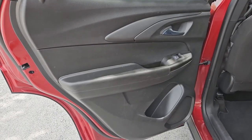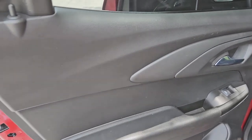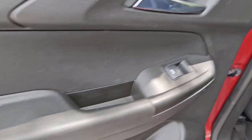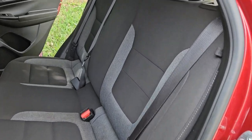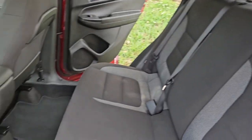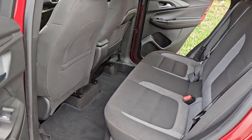Okay, we'll take a look at the rear door panel. On the driver's side, door panel's in nice shape. Super clean. Armrest is in beautiful condition. Take a look at the rear seat. Beautiful shape. Very nice. Full set of floor mats.